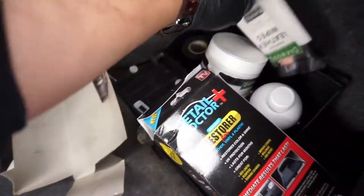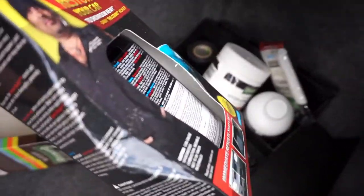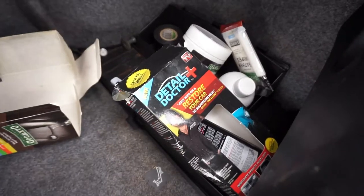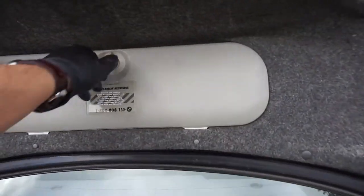I'll be honest with you guys, for the price that I paid, this brush in there as well. Awesome. And Detail Doctor, I've never used it before, but we're gonna give it a shot, see how that goes. And I'll probably write a review about it as well. Seems like a popular product, especially the Oakwood stuff. But yeah, kind of interesting. For the price that I paid, not too bad, not too bad at all.